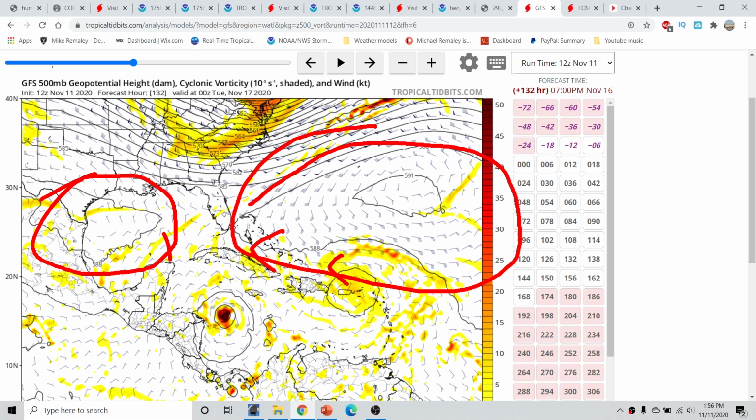And again, this is now creating a southerly, southwesterly steering component. So in the mid levels here, as this ridge begins to weaken, we have generally west-northwest flow. And once again, in the mid and upper levels, we have generally a west-southwest steering component.